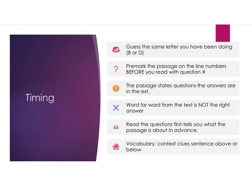You need to guess the same letter. Do not go back and forth. It needs to be the same letter on every single subtest, and you need to choose B or D, because we know that 27% of the test is B, and 27% of the test is D. C is the least common at 16%.